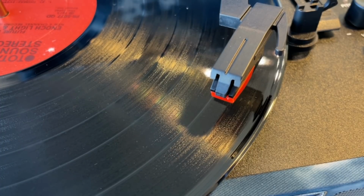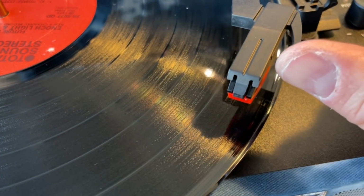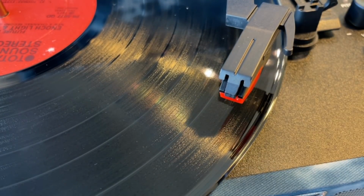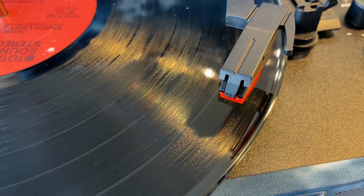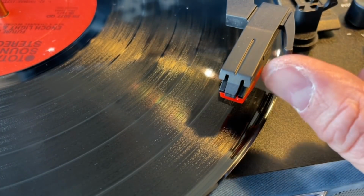What we're going to do now is test the sound, and we're also going to test whether 6 grams is going to carve up my record. This record's modulation on this area, I've used it as a test before over here, but this track is in pretty good condition.